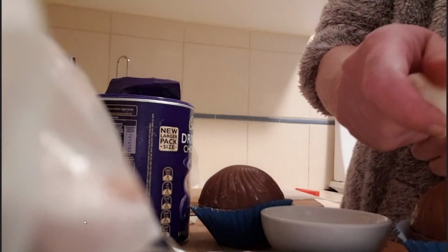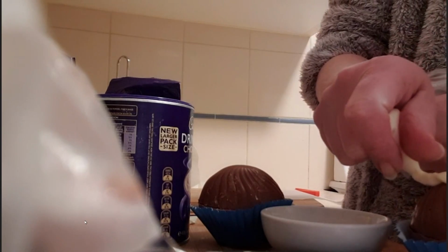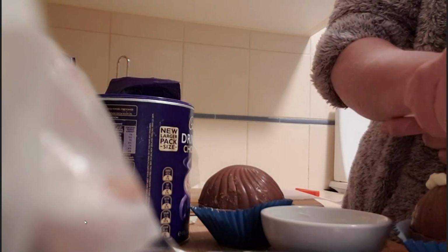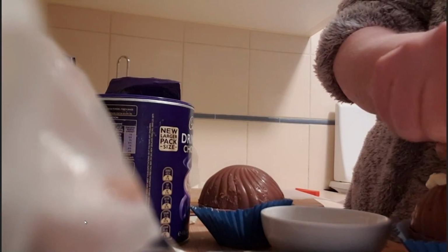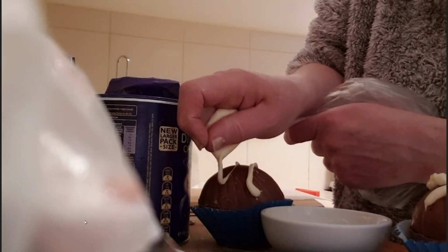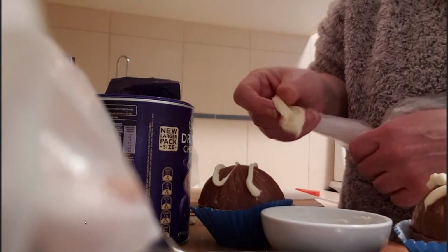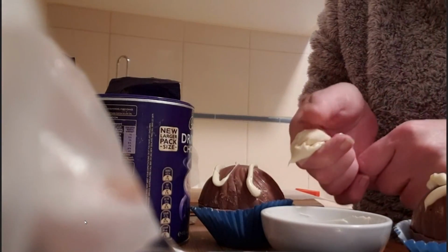Now I'll go over and do the one that you can't see first. And luckily I did, because that one turned out the worst. Oh dear. See, it came out really thick. Instead of thin and nice lines, it came out really, really thick. But, as I said, you don't need sugar with this because it's so sweet. All you need is hot milk at the end.